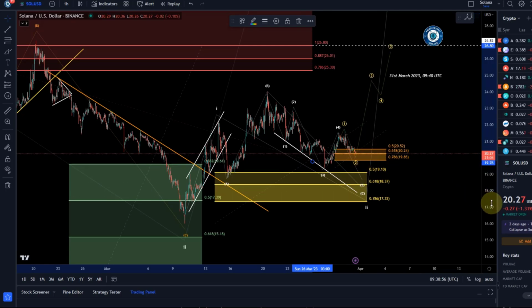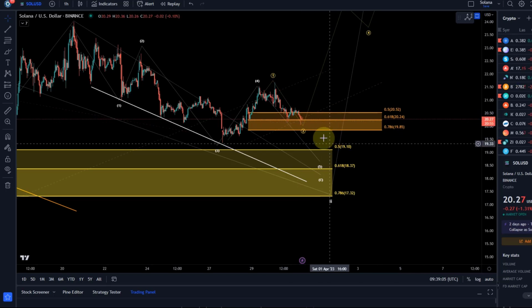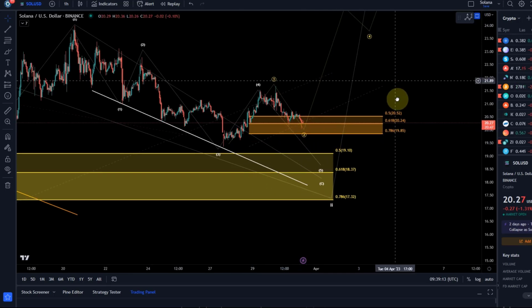I wouldn't be surprised if it breaks it. It so far doesn't really show any strong reaction yet. It hasn't really reacted to the golden ratio. That's always a sign that we could just break it. But again, as long as 1985 is holding, I simply show you that it has a potential.